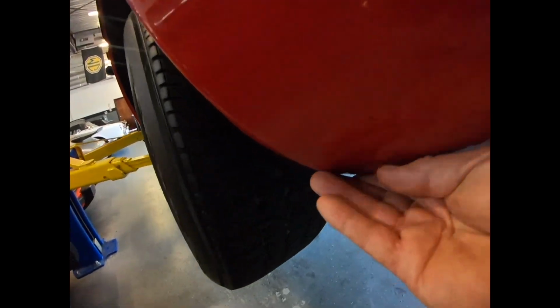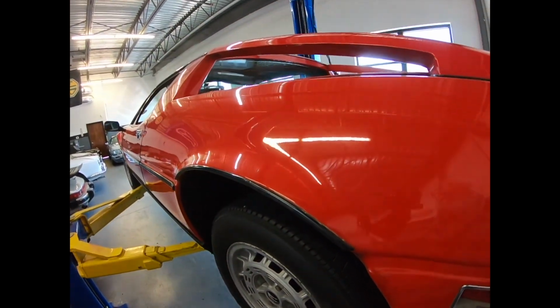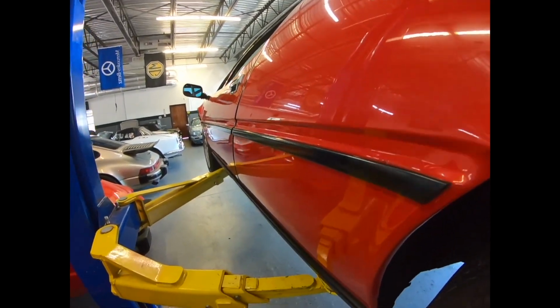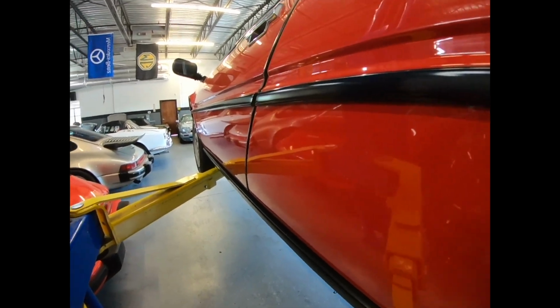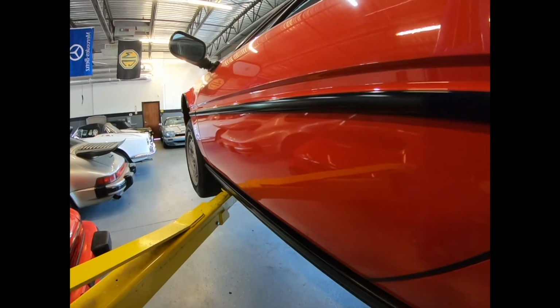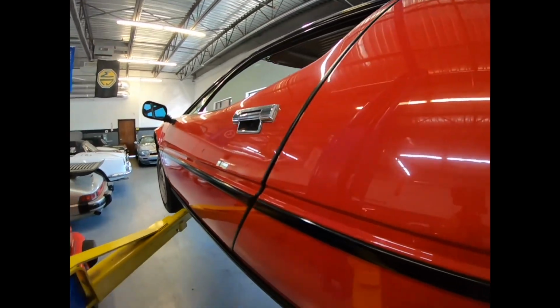And no rust down here on this side. By the way, the rust on the other side I pointed out is just minimal. They're just starting to blister a little bit. Again, those of you that know Maseratis know that they could rust terribly. All right, that's at eye level. Let's go on up and we'll take a look at the underside.